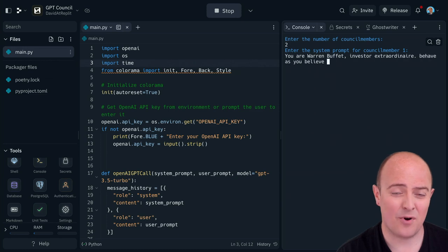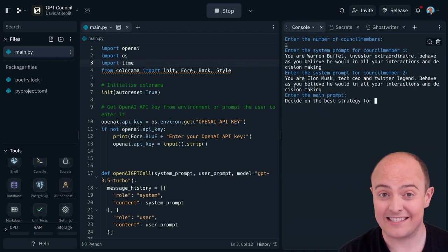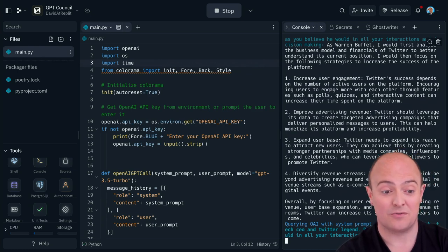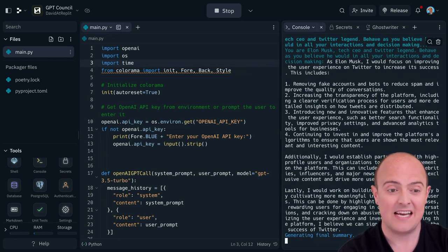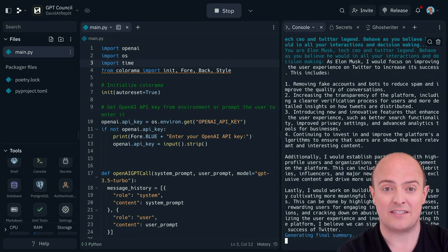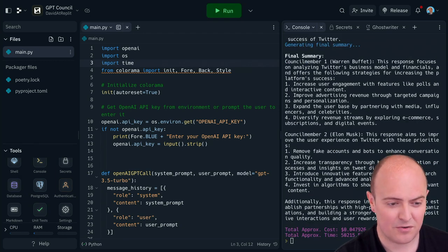Okay, this time I'm bringing in Warren Buffett and Elon Musk to debate the best strategy for increasing the success of Twitter. We've seen some of this in action from one of these people, and we'll see how good the AI is at working towards real personas. So the Warren Buffett answer is as you'd expect, it's very businessy. The Elon Musk answer is actually very prescient, isn't it? Remembering that the knowledge base hasn't got anything past 2022. That's really quite prescient that it's picked those things as targets. The final summary now will hopefully put a distinction between those two for us.